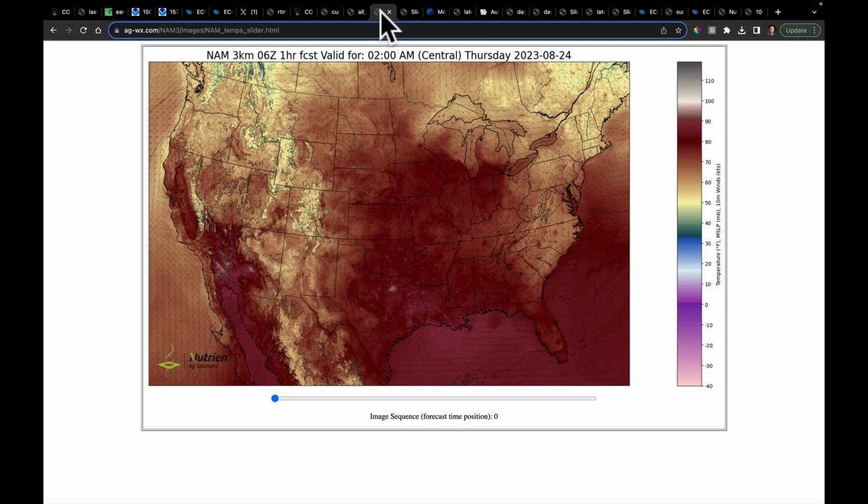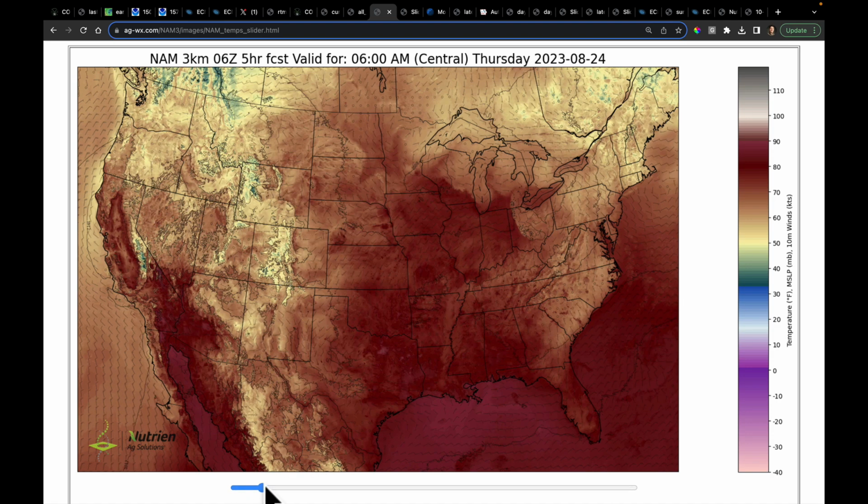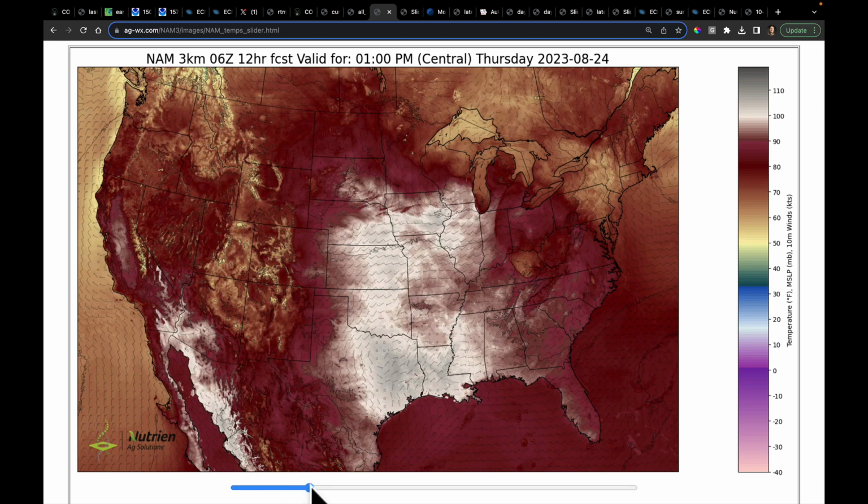But there is some change coming, and I'm going to show you the high-res NAM model. And what you're looking at here is temperature. Not apparent temperature or the heat index. This is just the forecasted model 2-meter or 6-foot temperature. Now, if you look very carefully, you'll see wind barbs in here as well. And as I play this from early this morning through about 9 a.m., you can see the rain-cooled air over parts of Ohio. But what you're going to see later today is these temperatures cranking way back up there. And if you notice my color bar, this shade only shows up in the upper 90s into the low 100s. So again, this afternoon, much, much warmer air.